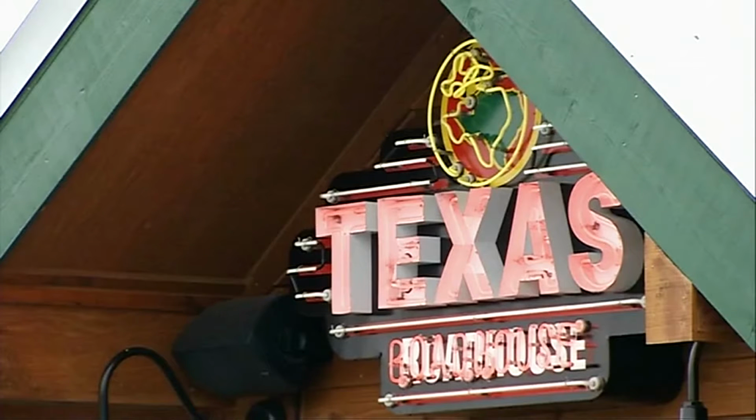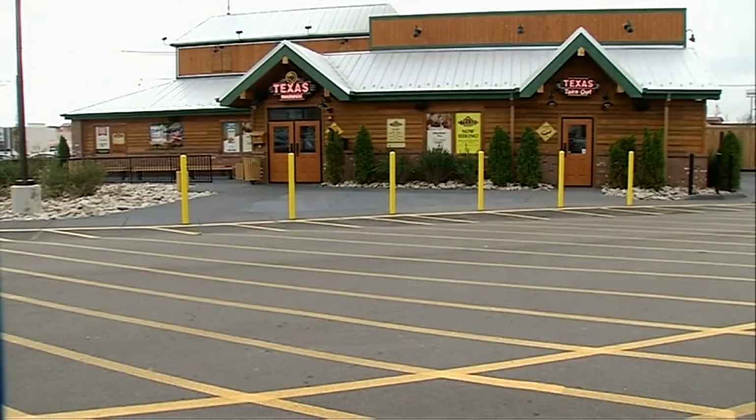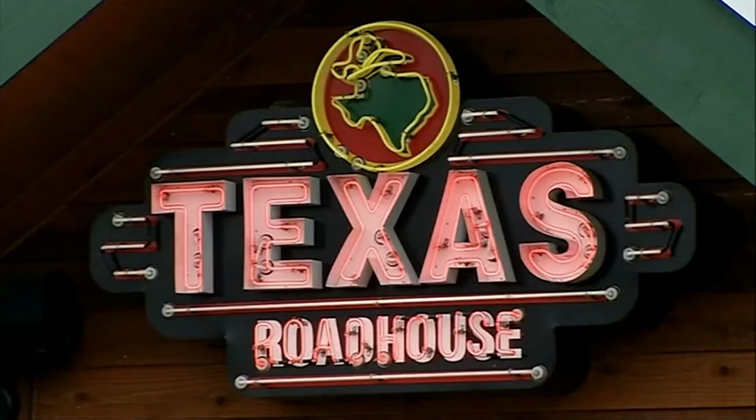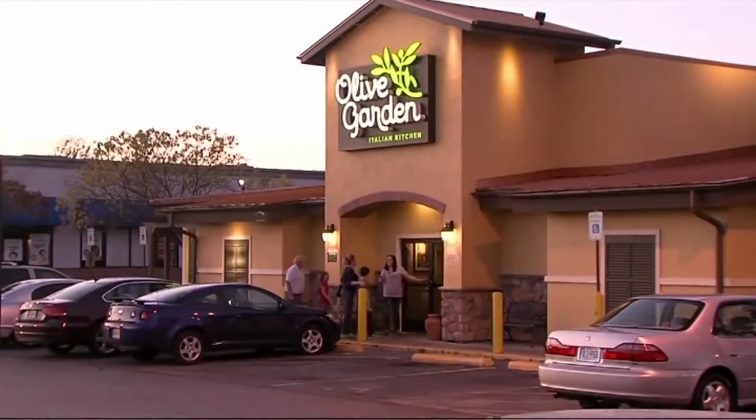Texas Roadhouse was the most popular among 15 states. Olive Garden came in second at 12 states. Others that topped the list were Chili's and Applebee's. I can see that. Interesting. So chain restaurants seem to take the gold.